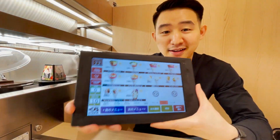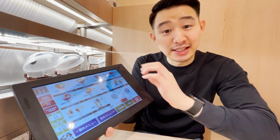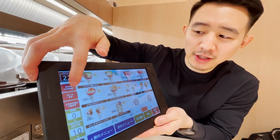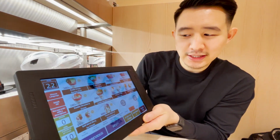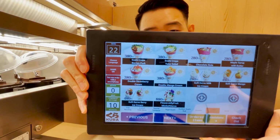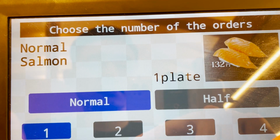Okay, so this is their LCD screen that they have at every table, and it's in Japanese, so I'm gonna switch it to English really quick. Here you can choose your language, and I'm gonna change it to English. Now everything is in English. This is actually their limited menu here. It has the crepes. I'm gonna try to look through this whole menu and see what I want, and I'm gonna order.